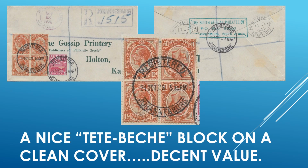Let's start out gently with this nice 1928 South Africa registered cover and a block of early stamps. I do not have a cover value, but the stamps alone used catalog a minimum of $36. Very nice item, clean, and how a cover collector probably likes it. I know I do.